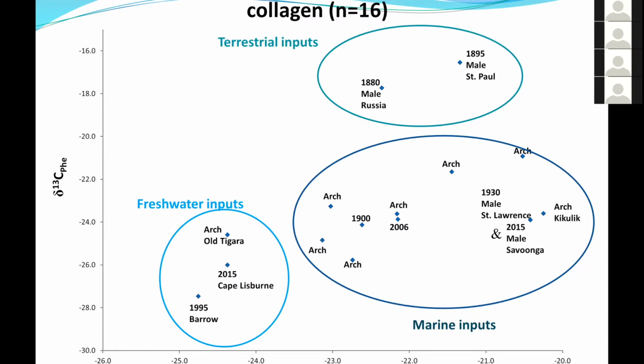One of the other things that is of interest is you can see the ones that are turning purple there on your screen. These guys, there may be some kind of geographic input, even though walruses move all over the place, because these guys were hunted or collected in the same place, as well as these three here on the right-hand side.